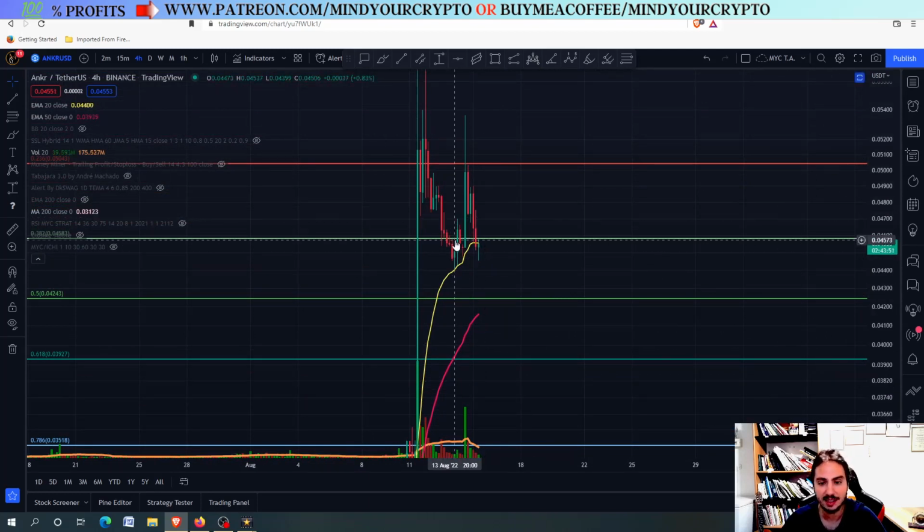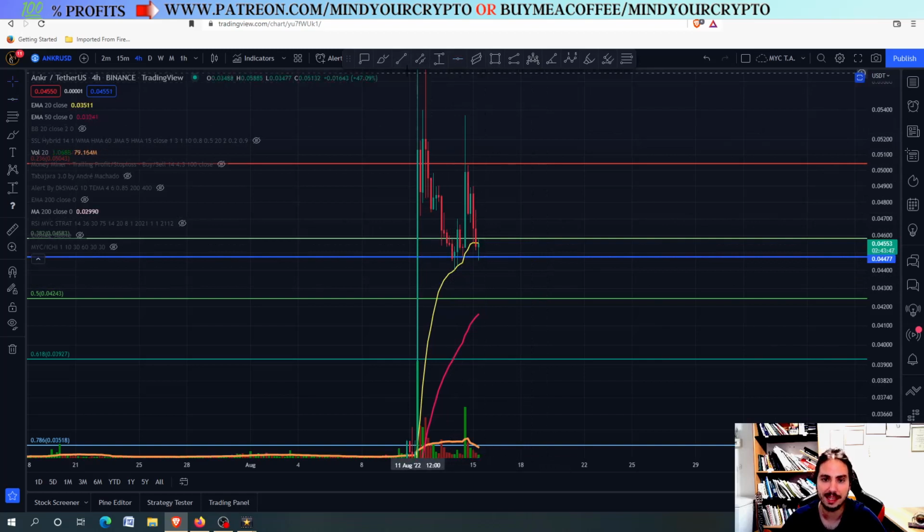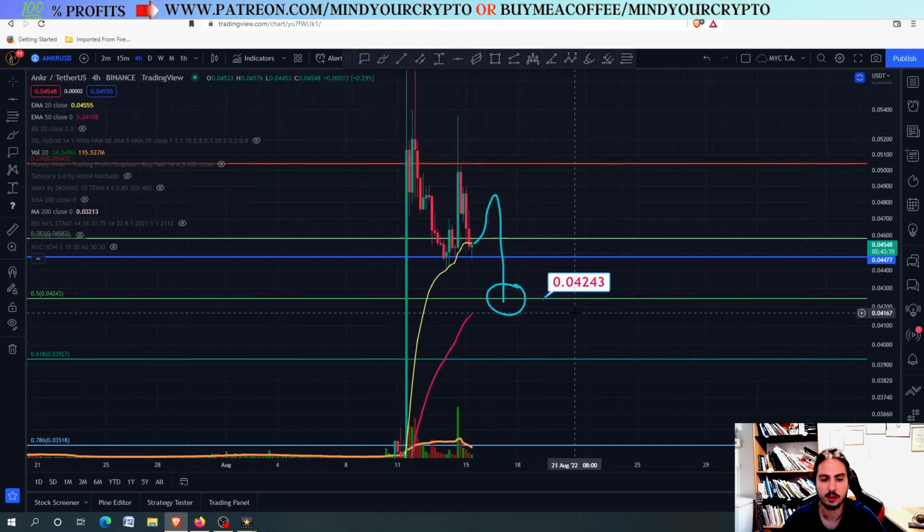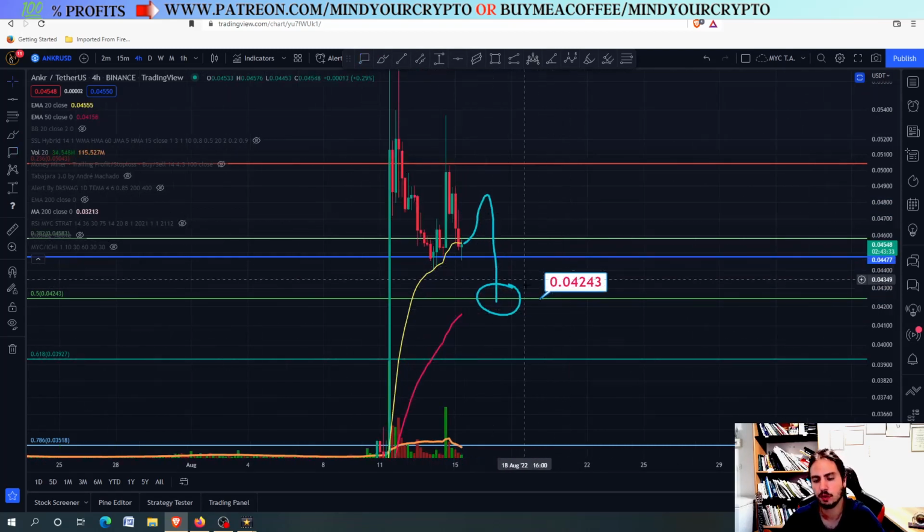Anyway, if we take the logarithmic scale right here, and this is indeed a descending triangle, this will mean that Ankr against USDT will just go a little bit higher, and then it's possibly going to fall down into the 0.042. Around this area right here, we are going to crumble down. 0.4243, around here, we are going to correct.